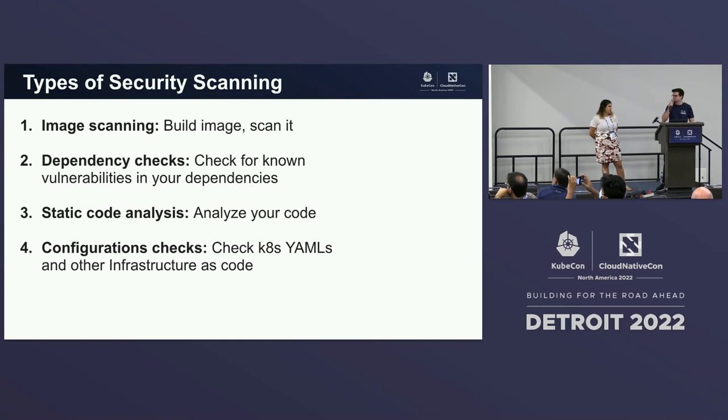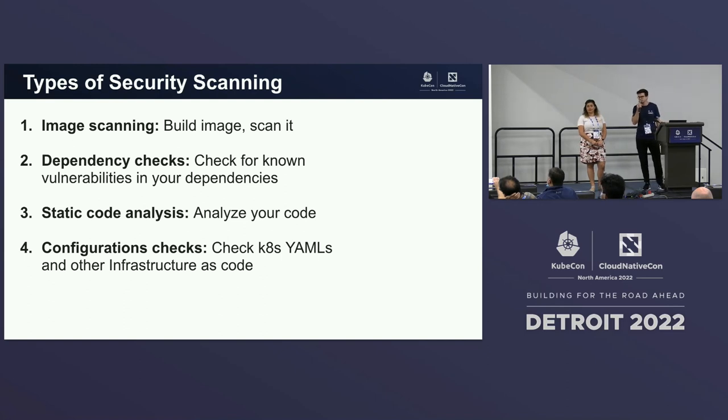There are a lot of different types of security scanning. There's image scanning, where you build an image and scan it. There's dependency checks. It's very easy to scan and see what dependencies you're using in your application, and you can cross-check that against a known list of CVEs, a security database, and check to see if you're using any dependencies in your program that are vulnerable.